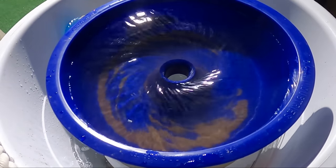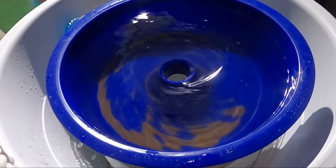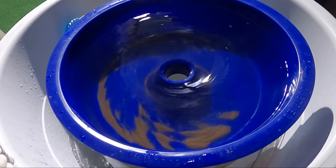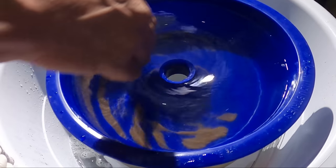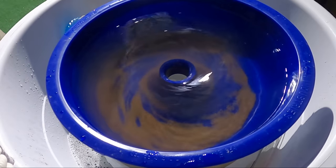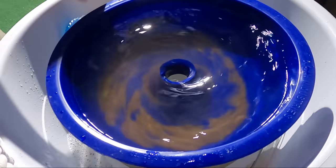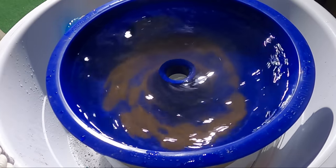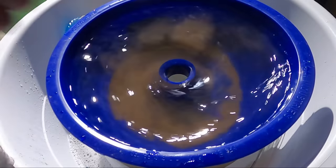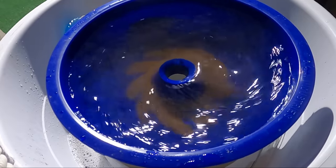Don't forget, you need to break that water tension. You can use Jet Dry or dish soap. Doesn't matter, it does the same thing. We want that sprocket effect, which is right there. So we know it's working well.